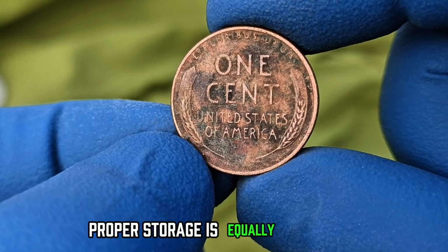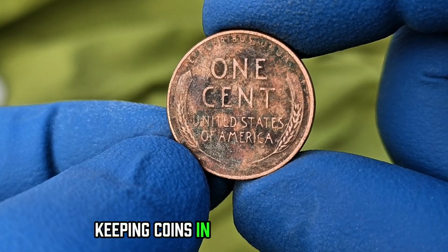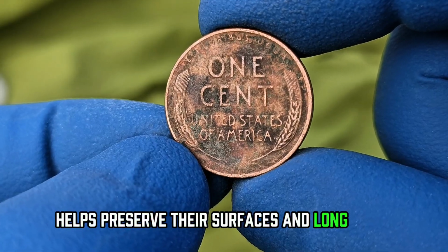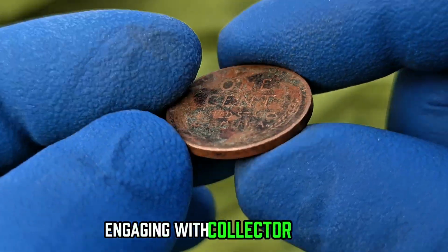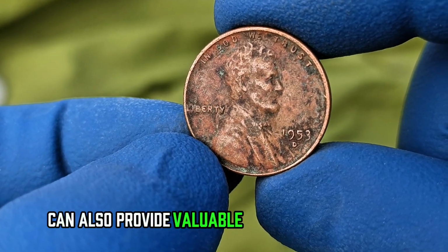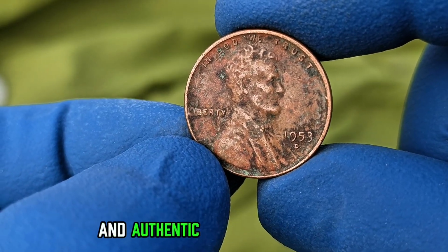Proper storage is equally important. Keeping coins in protective holders and minimizing handling helps preserve their surfaces and long-term value. Engaging with collector forums, coin clubs, and reputable dealers can also provide valuable insights into market trends and authentic examples.